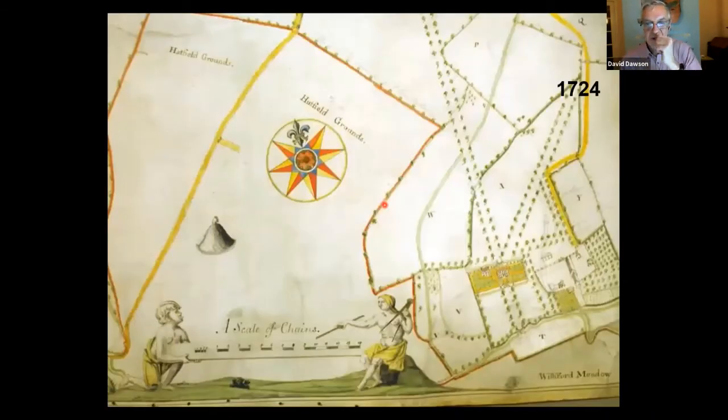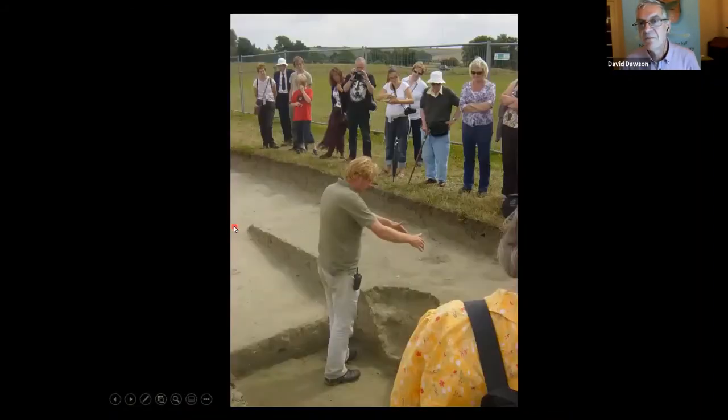This is the only picture we have of it. This is dated 1724 and is an enclosure map. The henge is in this area somewhere. That's Puckshipton Park, and you can see here the mound. And Jim Leary excavated the mound in 2010. This is him pointing out there was a post hole bang in the centre, which could have been a timber post that went all the way up through the mound, and he excavated just the top section of the ditch, which was just over here somewhere. So we know precisely where it is.